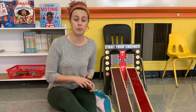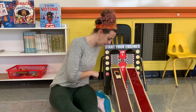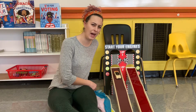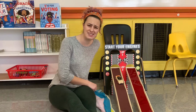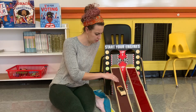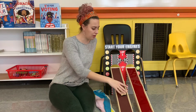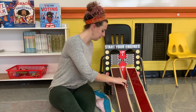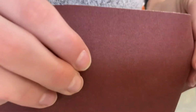All right, you ready? I'm gonna try and push this car down both ramps. Let's try the sandpaper side first. Ready? What happened? Yeah, it's not going anywhere. Why do you think it's not going anywhere? Yeah, the sandpaper's stopping it. Why do you think the sandpaper's stopping the car from going? Take a look at the sandpaper. Super bumpy. Do you see all those grains?